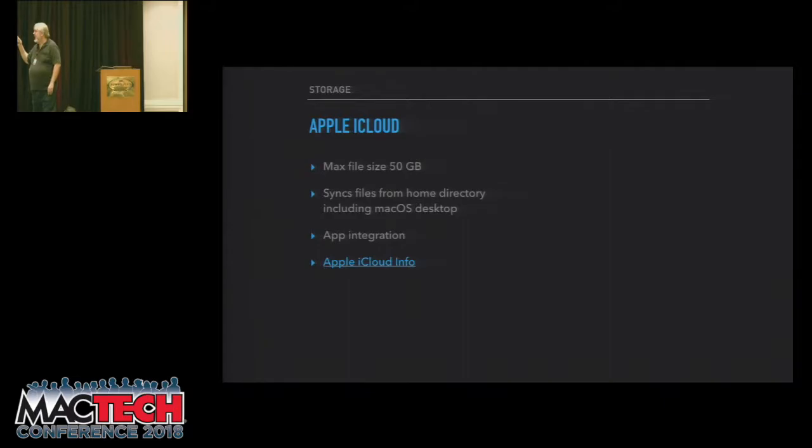So iCloud, right? What we ran into a lot of times is users, when they wrote an app for the iPad, for iOS, they actually built it in to talk and store the file as an option into iCloud. Great for the consumer, horrible for business. We don't want people using it. We want people using our storage, our cloud storage, not theirs, right?